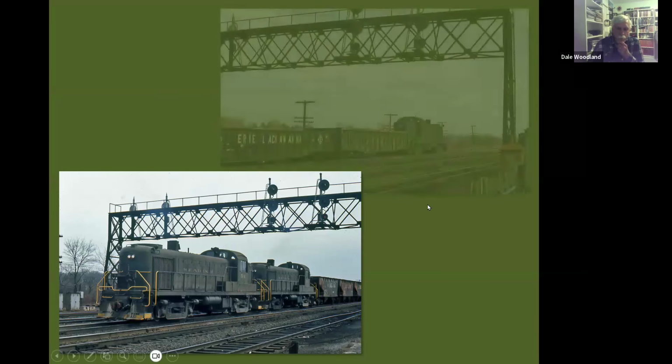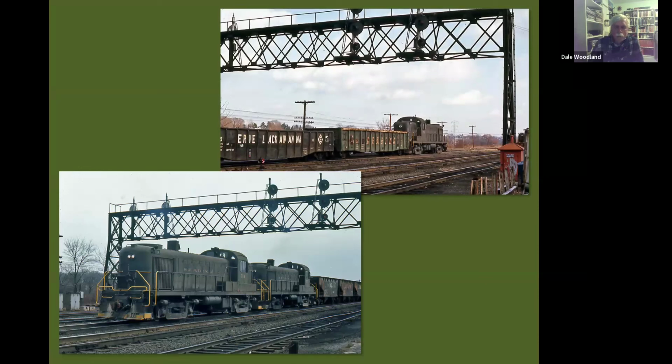Typical shot of the RS3s working the yard. Most of the switchers at Abrams Yard were Alco RS3s. Occasionally a GP7 was used, but the RS3 was number one.